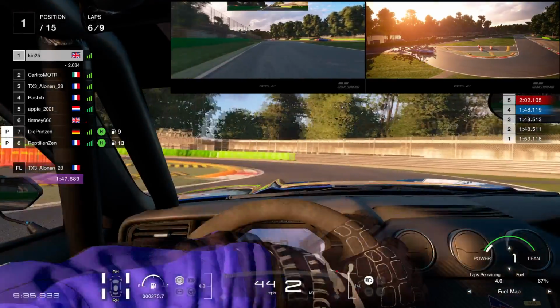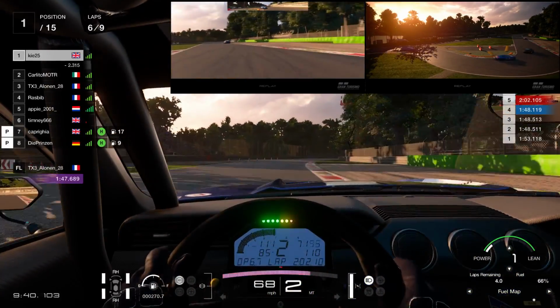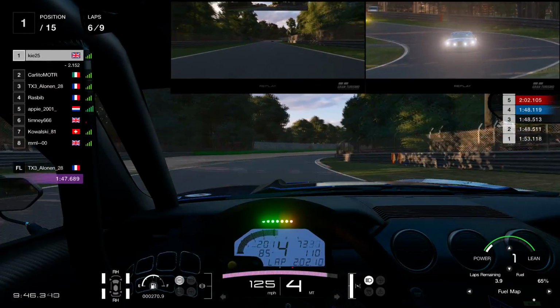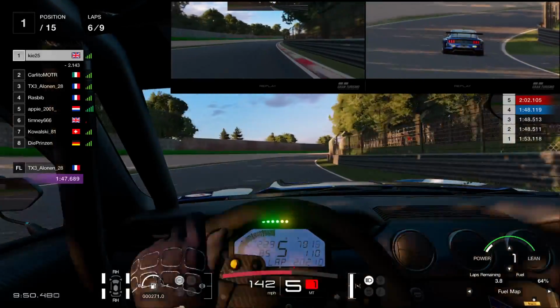So we're now 2 seconds ahead. So what I've got to do now is just try and keep concentrating on pulling out a lead and building that lead up. You can see through the first chicane I gained a bit more time again. We gained about 3-4 tenths just on the first chicane, where I really try and concentrate on getting the lines perfect and not braking too late.